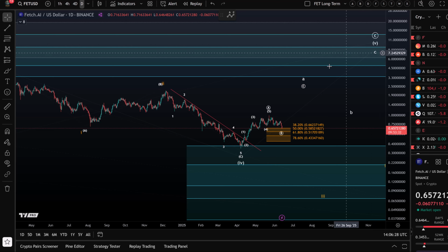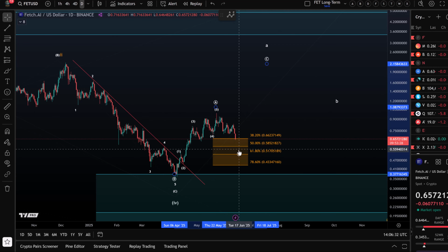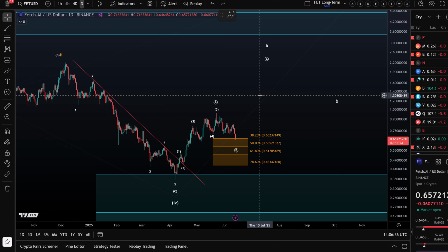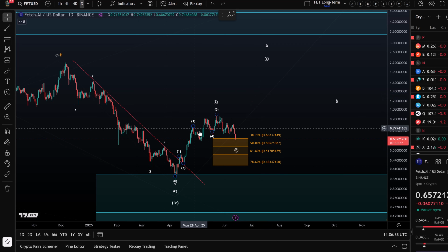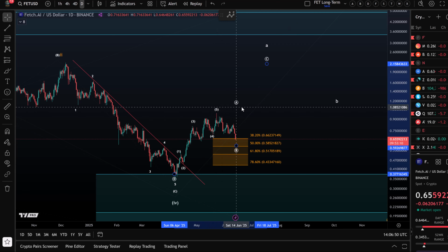Yeah, the FETCH.AI chart is now finally getting this more clearly defined B-wave pullback we wanted to see. At least it gives us some clarity, because this ongoing sideways action up there just was not very clear. It did not tell us whether the price is really already in the B wave or whether the A wave is still getting one more upside extension.